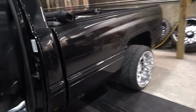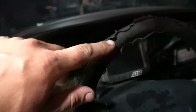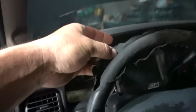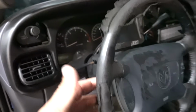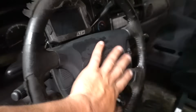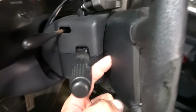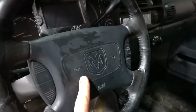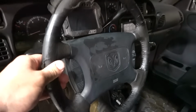All right, we're back on the 2nd gen with the not so nice steering wheel. If you can see inside here, this thing has seen a lot better days. So we need to take care of this. First off, airbags. I believe it's 2 10mm bolts right here, and on the other side. This is an airbag, so you might want to disconnect your batteries. Then you've got a nut behind here, and then we'll get this wheel off.